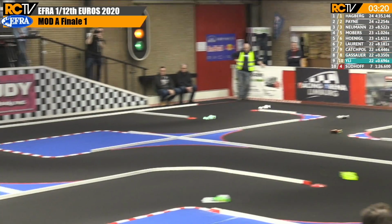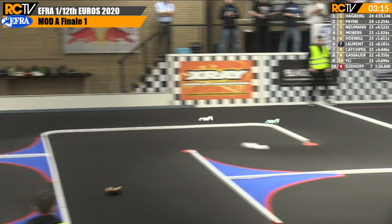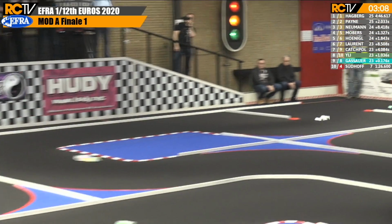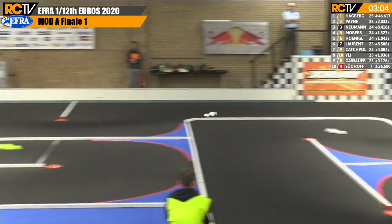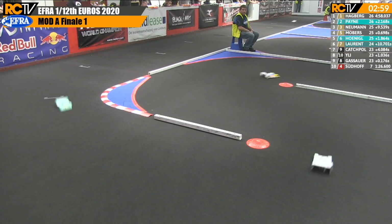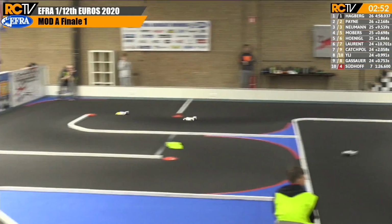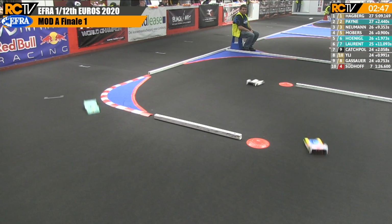Ollie Payne now closing in on the car of Hoopoe. Gap is 2.2 seconds now. Good effort from Ollie to keep Hagberg within that sort of distance. Neumann in third position has been lapped by Hagberg. So Alex Hagberg's lapped everybody up to third place.